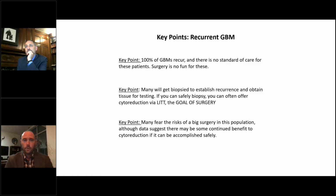So what are the key points for recurrent GBM? Number one, 100% of GBMs recur, and there's no standard of care for these patients. Open resection is not a standard of care, and surgery, if you are going to do it, is really typically no fun if it's an open resection.